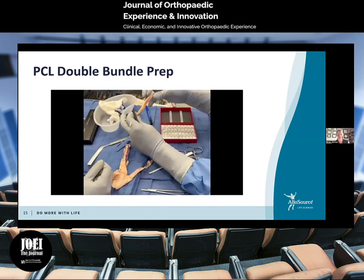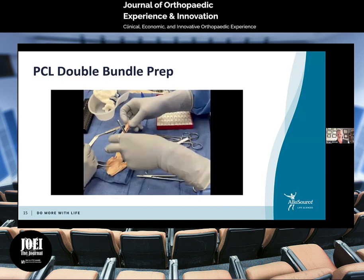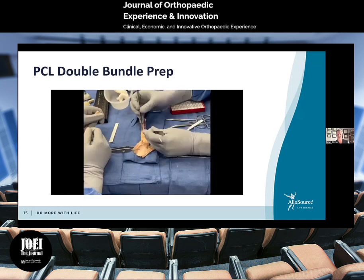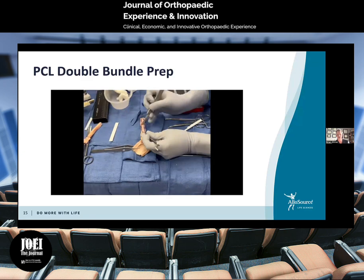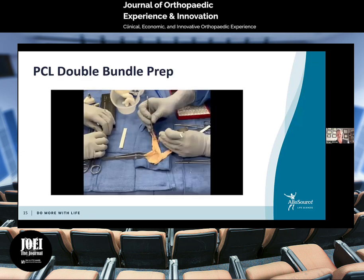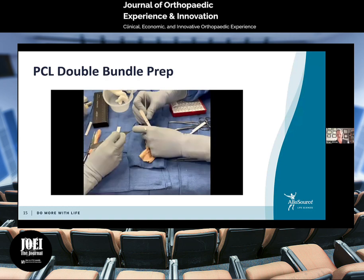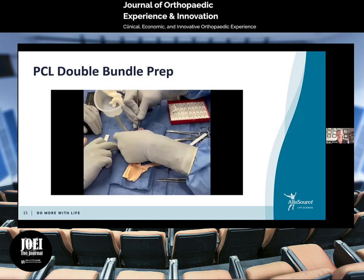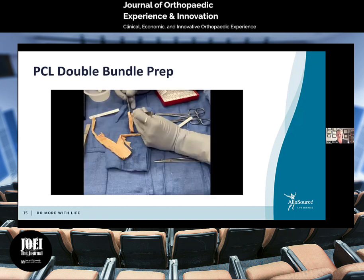Again, we're just going to trim off the extra sides, and you'll see how thick that tissue is. I'll sometimes take some of the additional thickness off of it. Just a very quick vicryl suture to preliminarily size it, make sure we have a rough estimate of what that diameter is going to be, and then we'll size it more formally with a sizing block once it's been trimmed down and prepped with the suture.